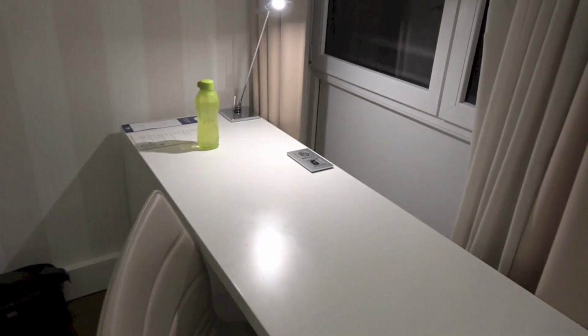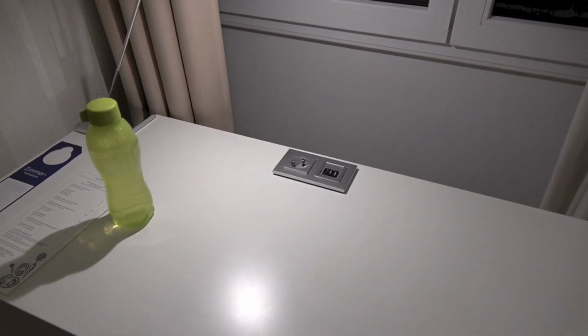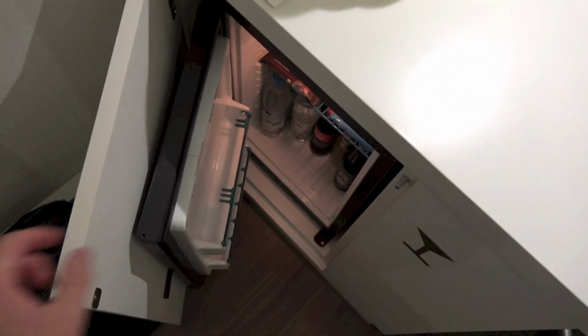desk area with a couple of USB ports and more plugs, a light, shelves, a fridge with some snacks and drinks, flat screen Philips TV, and you can see much outside, but I believe that is the main street near the hotel.